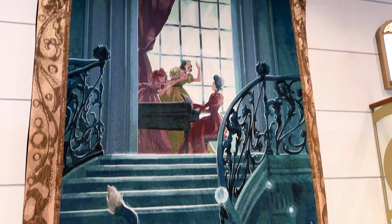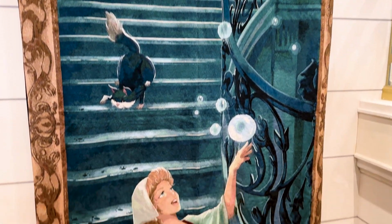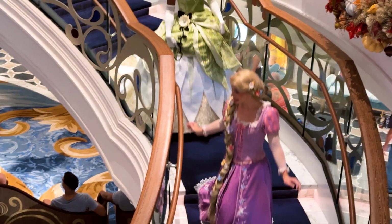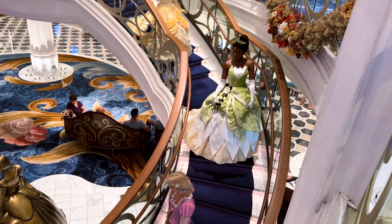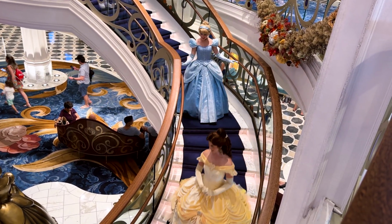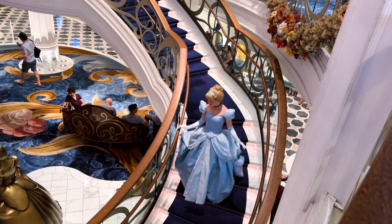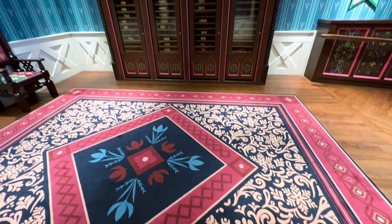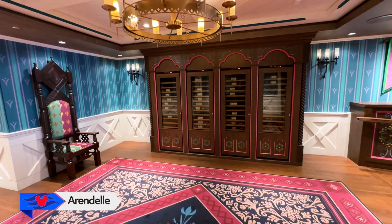Okay, moving on to some of the other halls, we saw these amazing rugs that were hanging on some of the walls on deck 3, which was really cool to see. Here you got the princesses coming out for the royal gathering, which was reservation only, where you can set some times so that you and your party can have some time with the princesses. Again, you reserve that through the app.